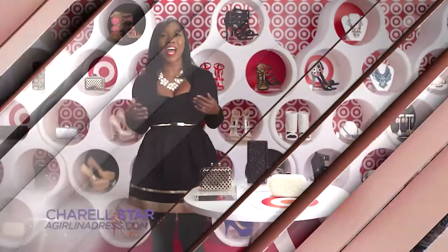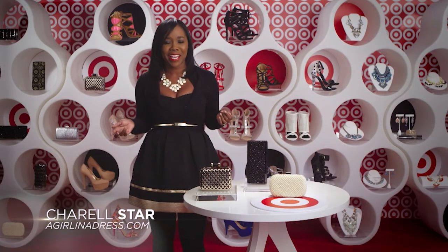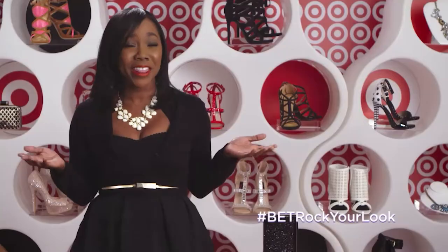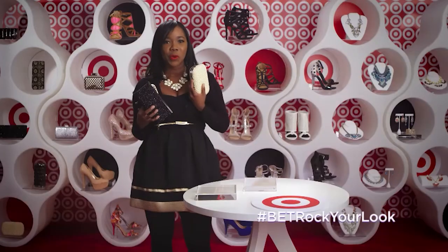What's a great outfit without the right handbag? We all know that's the most important part of any outfit, right? Check out this fabulous selection of handbags from Target. So many choices, I can't make up my mind. But at these prices, I don't have to. I wonder if all of these will fit in my carry-on.